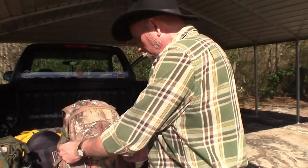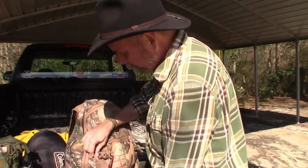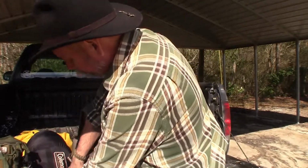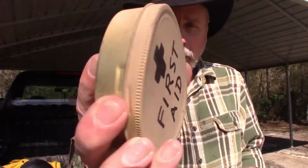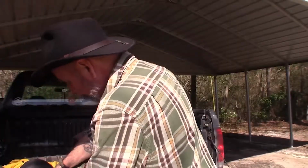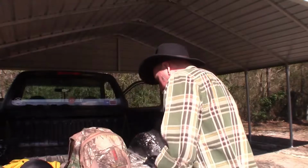Alright, so what I need to do now is go through this bug out bag and make sure that, you know, everything's kosher with it. So let's dig into it. See, on the side pocket over here I have a little first aid kit. Of course I have my trauma bag in the truck, but if I somehow get separated, my bug out bag and my trauma bag gets separated, at least I have this small first aid kit. So that's on one side pocket.